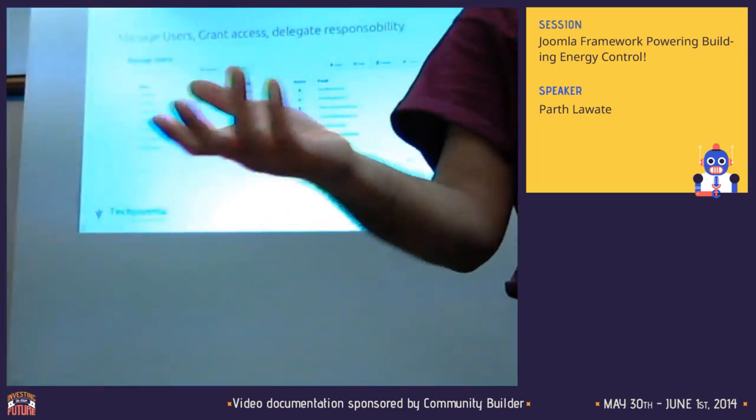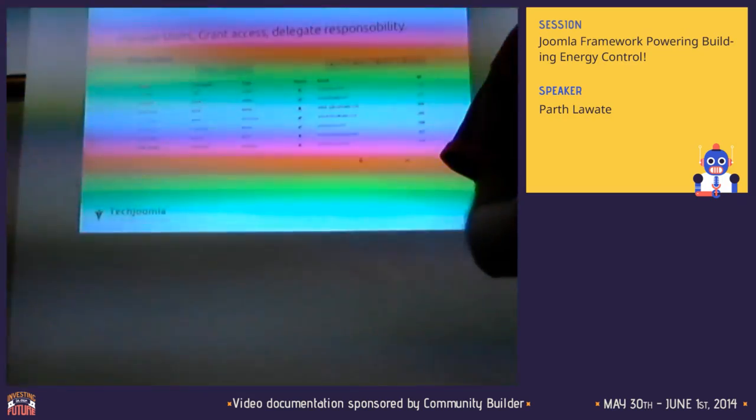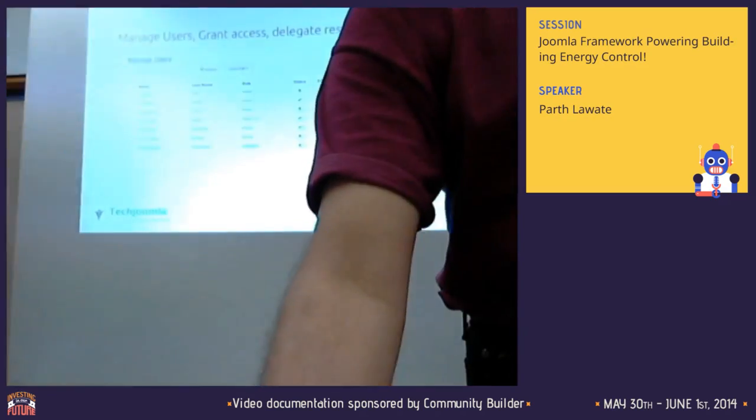So then user management, very similar to what you do in the Joomla CMS, but here you are actually managing devices, not articles or menus.